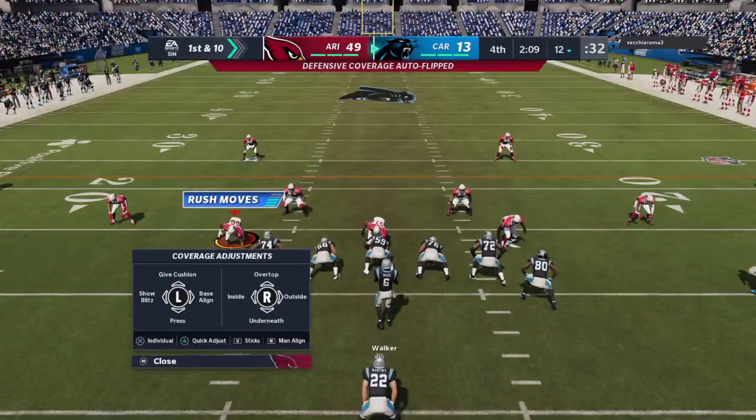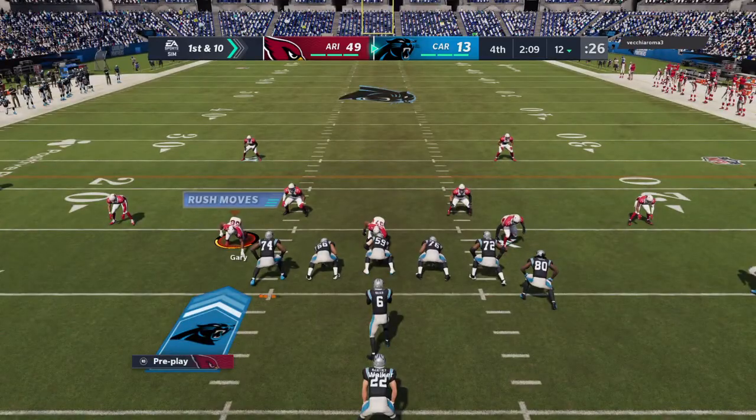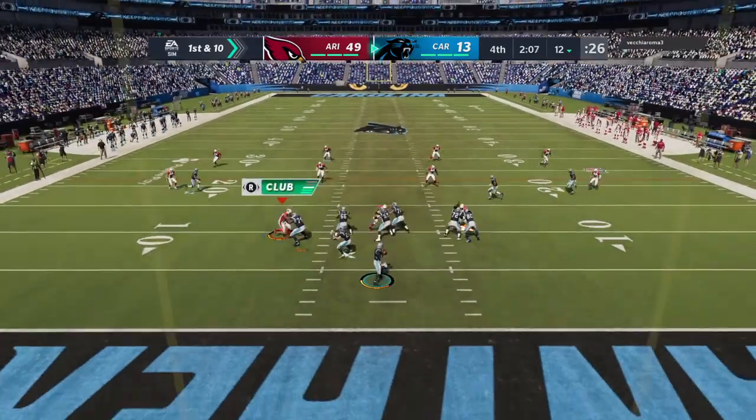This Carolina offense at the line, ready to go. Even though they were able to force the punt defensively, still a big hole to climb out of, especially at this late stage of the contest.